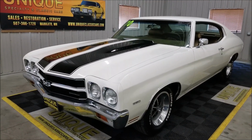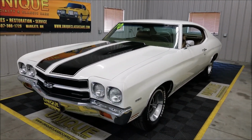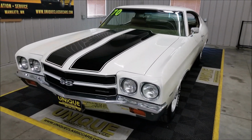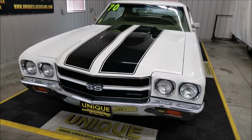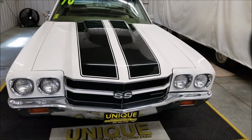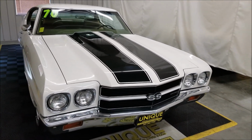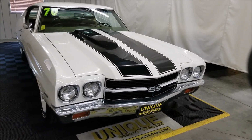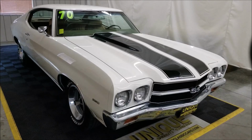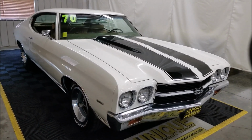This particular car, we know the history of it from the past, I would say 8-9 years. This car actually came in on a trade back then. It was a nice car. Gentleman was upgrading to a big block Chevelle, so he traded this one in. This particular car is a 350. Took it in at that time and then sold it to the previous owner, who now, after 7, 8, 9 years, has traded it back into us.